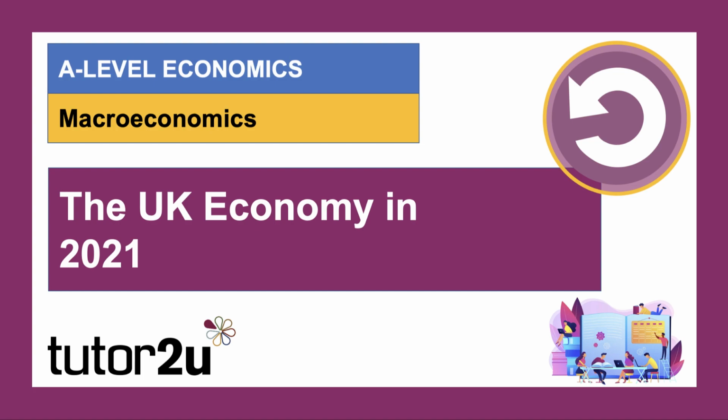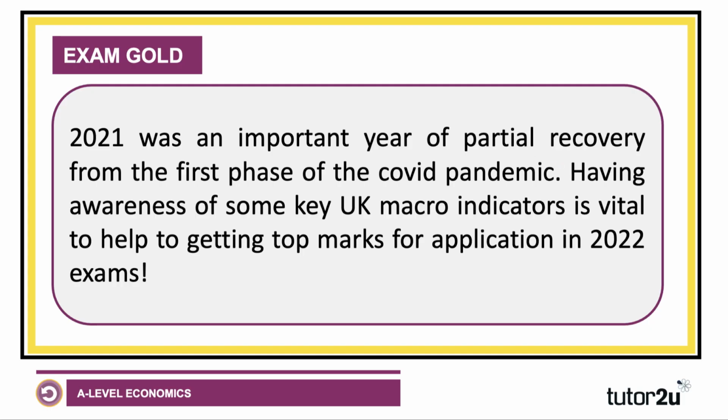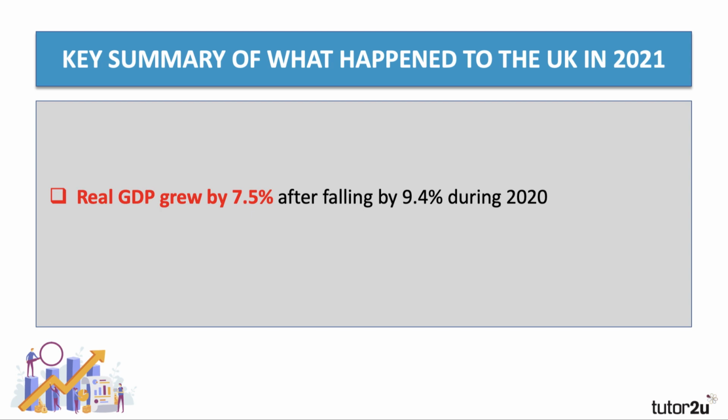economy in 2021. Last year, 2021, was a really important year of partial recovery from the first phase of the COVID pandemic. Now, I think given the importance of exams in 2022, having a good awareness of some key UK macro indicators is vital to help you get those top marks for application in your 2022 papers. So let's build a key summary of what has happened to the UK economy in 2021. First of all, let's turn to output.